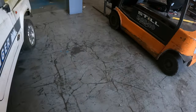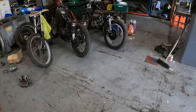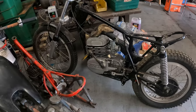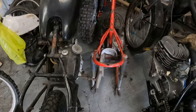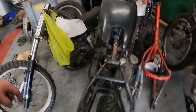We had another decent find, obviously it's in the trials bike, I can't fix the tap on it because we've been busy. We had another decent find here, I think it's a Bultaco 350. Then an old twin shock Montesa there. Another Bultaco in bits, twin shock. And I think that's a Matchless. Some kind of chop bike, I'm not 100% sure.